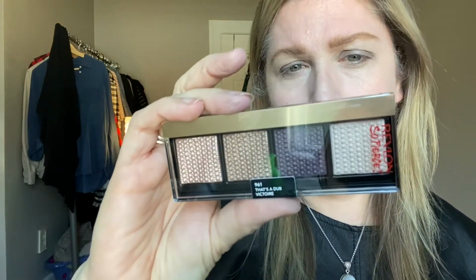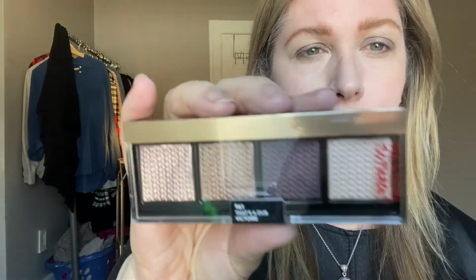So then I got this new Revlon. I don't think I've ever used a Revlon eyeshadow, but these are the Prismatic Palettes, and this one is in Dub. I just thought these were pretty tones, and an easy quick look can be had with this. I gotta get the sticker off of here to open it. These are not my good tweezers, PS. So let's get this open and do a little swatch.